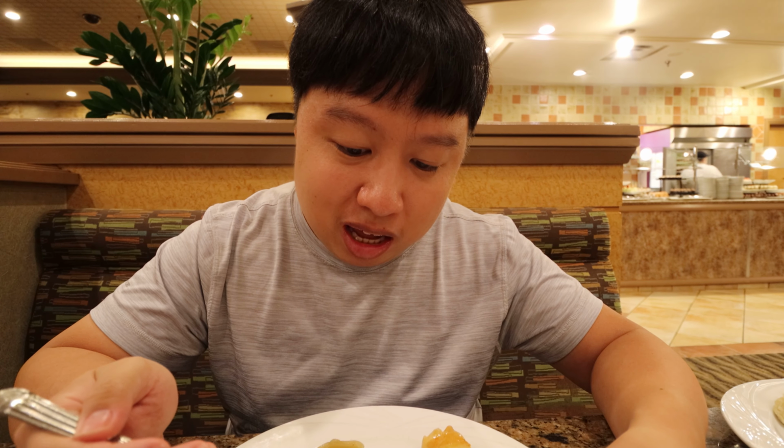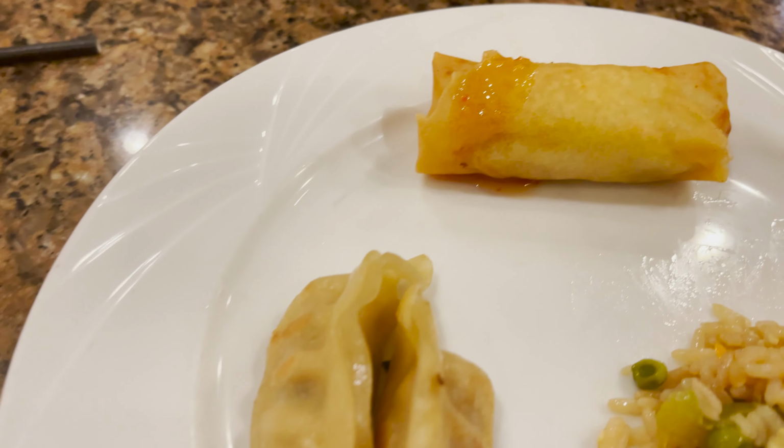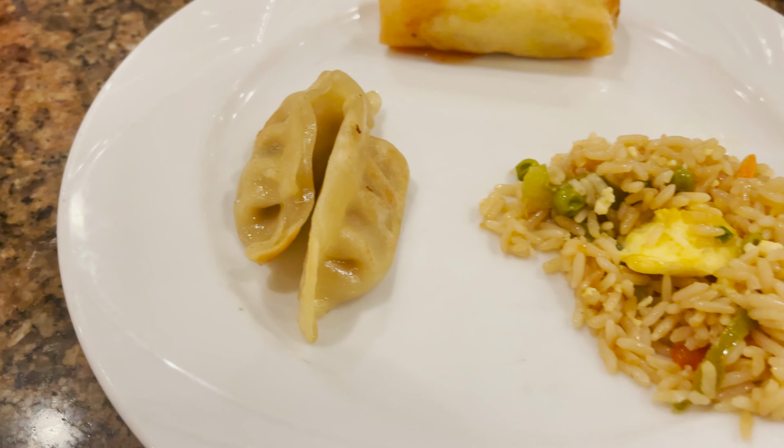So first things first, let's try out the fried rice. As you know, there's some egg, there's some green beans, there's some carrots, peas. So it looks to be like a very loaded up fried rice. As you see, it looks got a little bit of everything here, and let's give it a try.